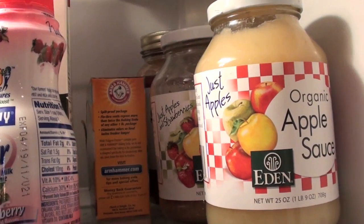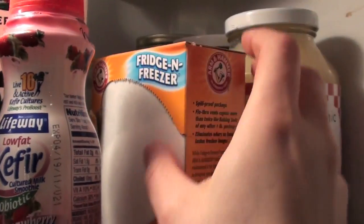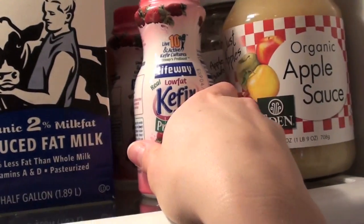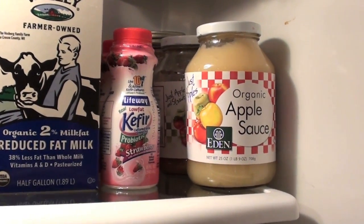Yum yum. And I always keep a box of baking soda. This is specifically for the fridge, and I have these in my freezer too. My little sides come off and there's a screen of baking soda just to keep things smelling fresh. And you're supposed to replace those every 3 months, but I stretch it out to every 6. I think that's perfectly adequate.